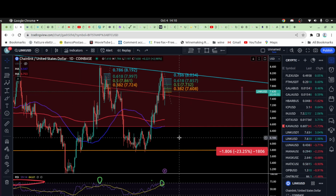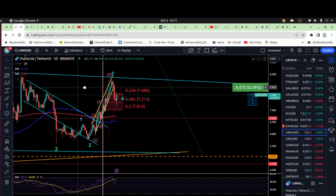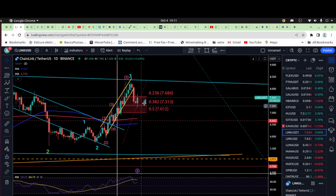All right, so this is pretty much all for Link for today. Once again, I did share that I took 40% profits off my Link. So I'm going to watch how deep this retracement is going to be. Now we have two options. If this is indeed a 1, 2, and this is a 3, and we're doing a 4, honestly, I would love to have a longer wave 4.